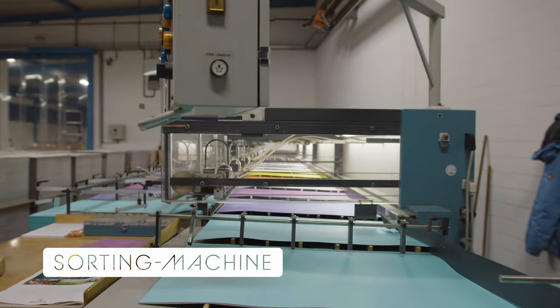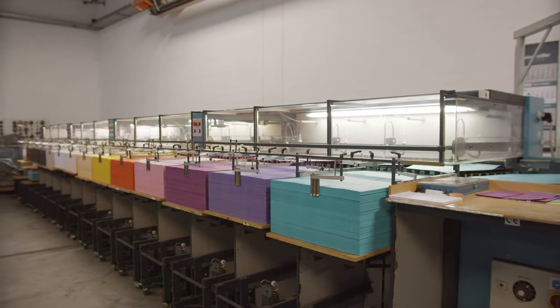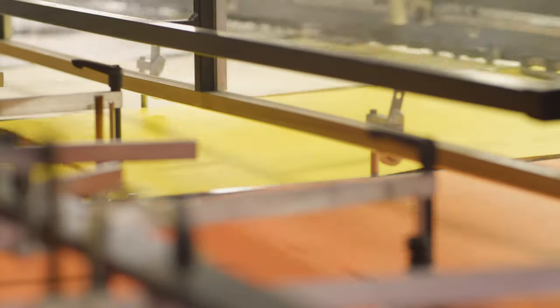We have automated the sorting of the tinted drawing paper pads and the photo album cardboard pads. Each individual sheet is transported by suction to the conveyor belt and then stacked.